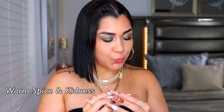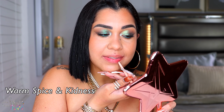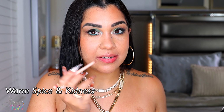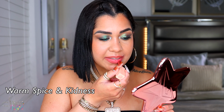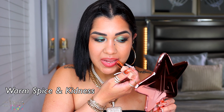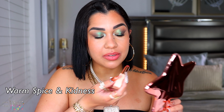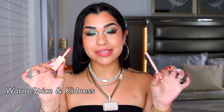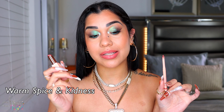I'm gonna be applying Warm Spice with the lipstick Kindness. I love the way those two look. Both of these two have like a brown, see? And they look pretty. This is a Warm Spice look with Kindness, and the liner is a bit darker than the lipstick. That's why I like them together.